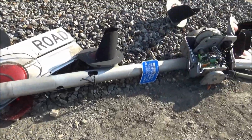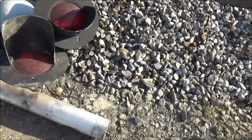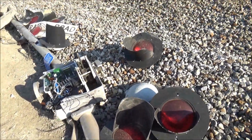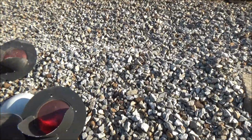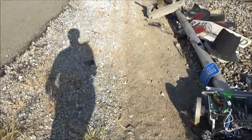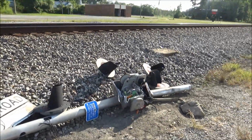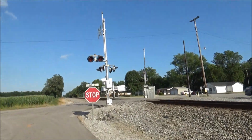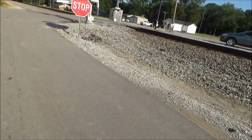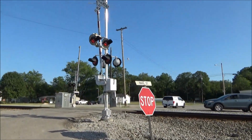But yeah, this is where they've just left the remains of the old signal. I haven't seen any remains of the cover anywhere for the gate mechanism. But yeah, just thought I'd show y'all it. There's another look at the signal here. And so yeah, I'm just gonna let y'all see the view looking south here.